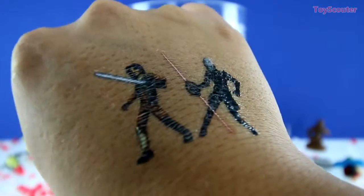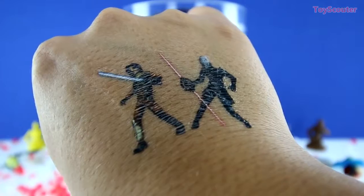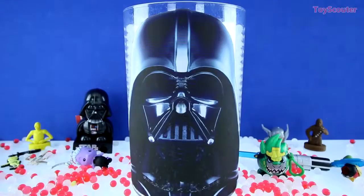Can you guys tell me who these two are? If you know the answer, put it in the comment section below. All right, let's see what else we got in this thing.